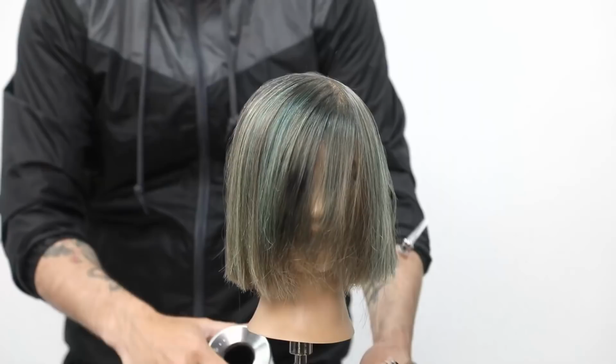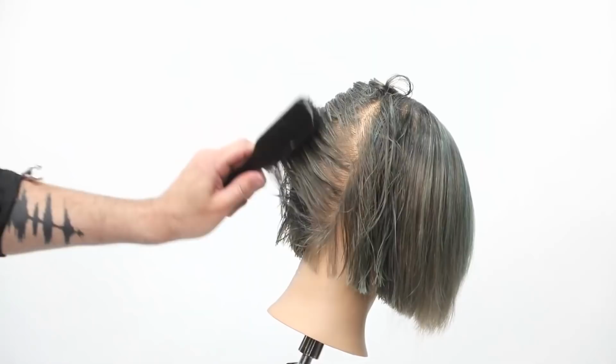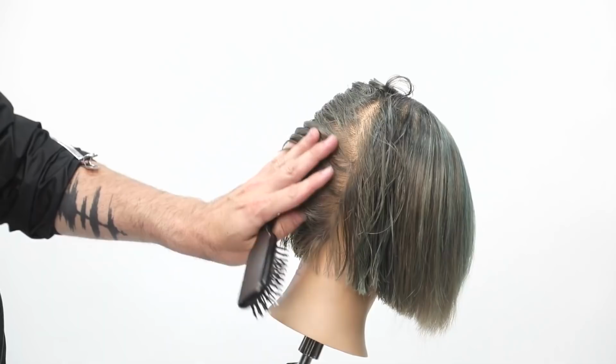All right, now we're going to work into the back. Same thing, flat wrap up and over. And what you're doing is you're taking the hair, giving it a little bit of volume, but using the head as a roller and giving it a little slight bend.